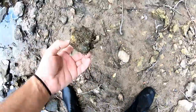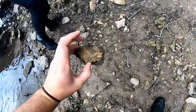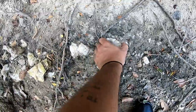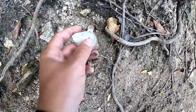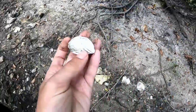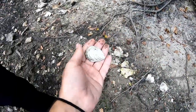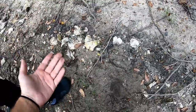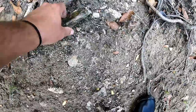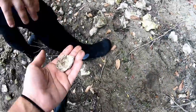Here's some more coral. That's the layer. Is that an oyster? I think this is an oyster. Look at this oyster. This is a weird looking oyster. That's a fossil too. That's a kind of strange looking one. Kind of cool. There you go. Oyster. That's kind of neat.